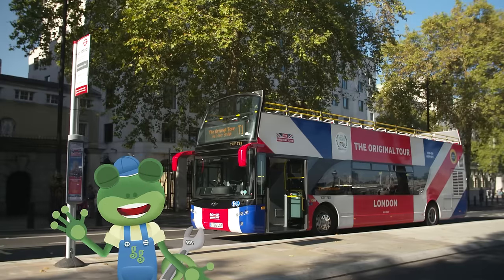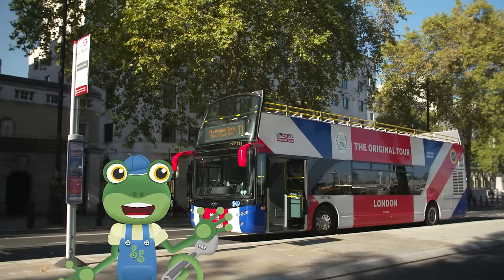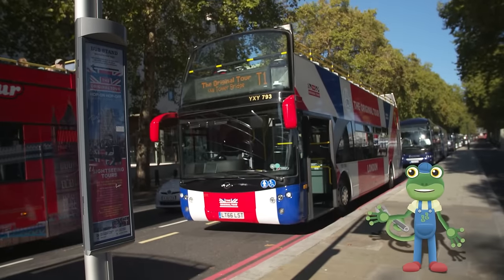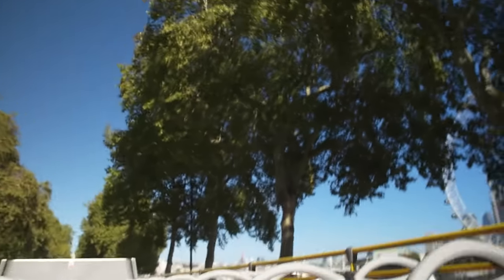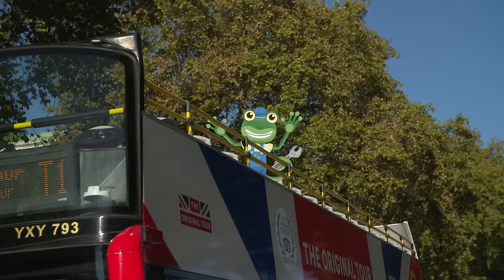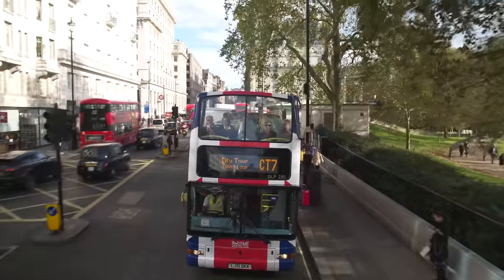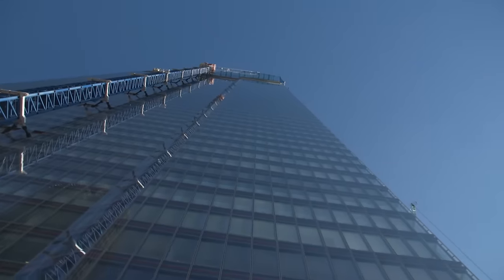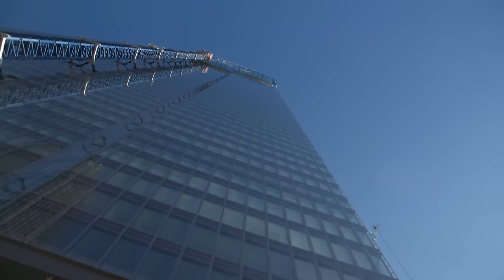I'm here in London with this special double-decker tour bus. But it looks like something's missing from this bus. Wow! Look at that! There's no roof on this bus. I can see everything up here. There's loads of tall buildings to see in London. And because there's no silly roof in the way, you can see right up to the sky.